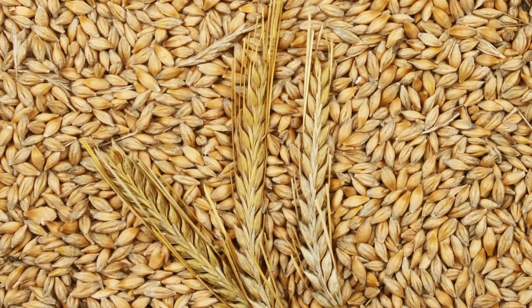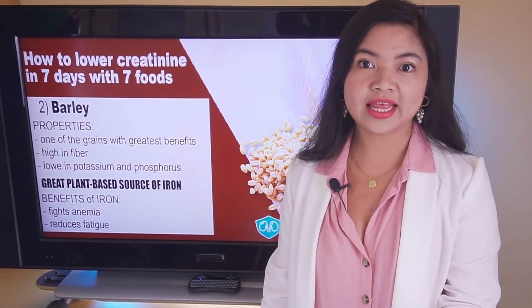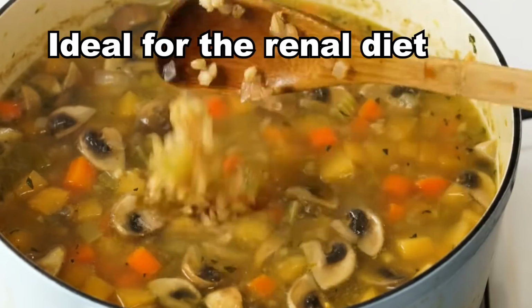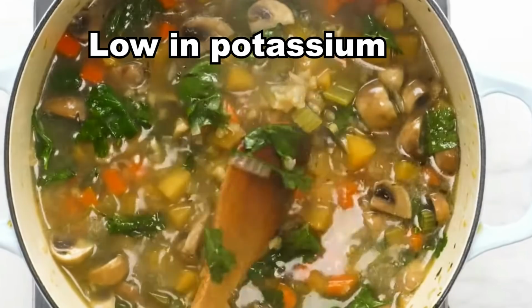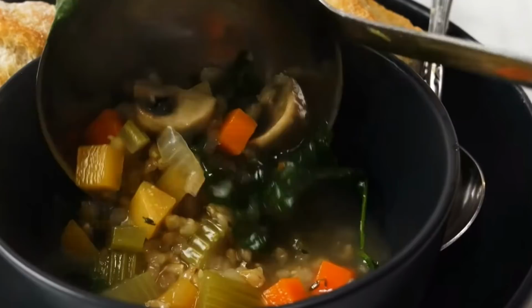Not only is barley a low glycemic grain, ideal for people with diabetes, it is also high in dietary fiber, very healthy. Barley is one of the few whole grains kidney patients can eat safely because it has lower potassium and phosphorus content compared to other whole grains.